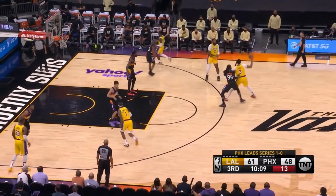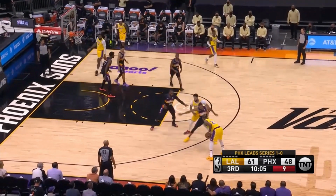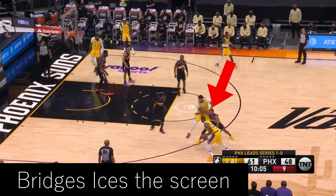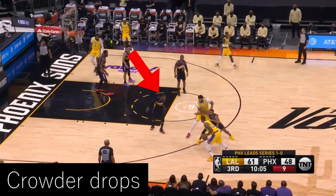Just a minute later, the Suns had their counter to stop the bleeding. Instead of switching the action, they have Mikal Bridges ice the screen, which means that he's walling off and denying the screen, as well as the middle of the floor to LeBron. This in turn leaves a driving lane for LeBron, so the Suns have AD's man, Jae Crowder, contain that lane and stop any dribble penetration.